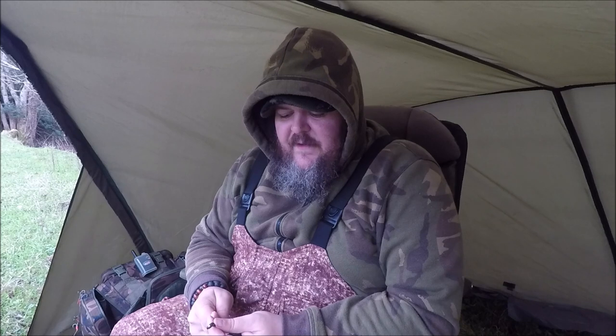Well, because your mainline is £20, or in the Suffolk Advanced case, I think the 0.40mm is something like £35 breaking strain. You know, so really, really good mainlines. Even if you're using braided lines, I mean, you're using a £50 breaking strain of a braid like Power Pro.